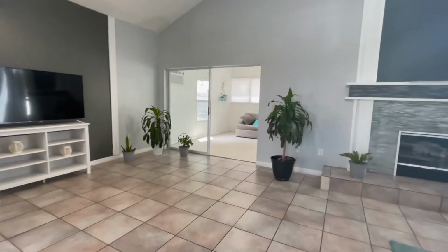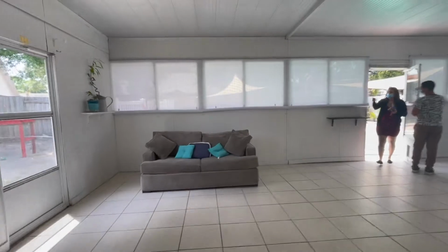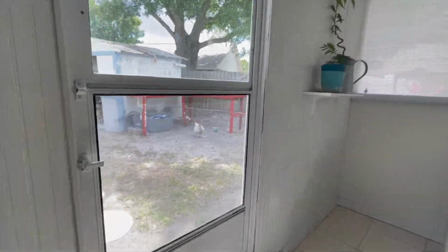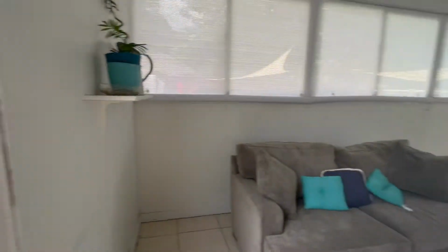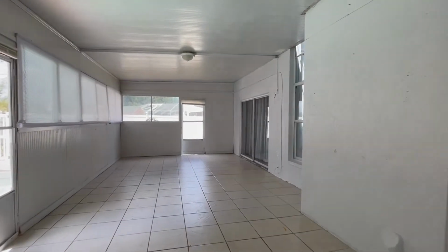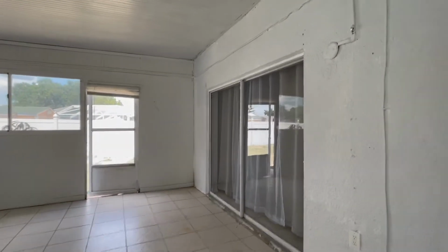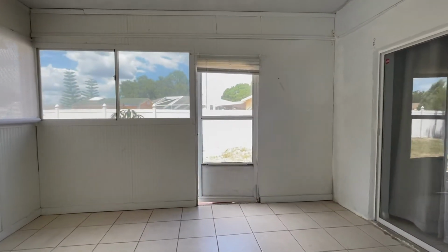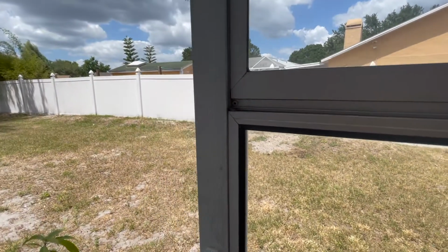Let's go out there first. So here we have the patio. It's all covered. And wow, there's chicken outside. It's a big space, that covered area here. And that's the bedroom that you can walk out the glass door, and that's also the side door that you can go outside to the yard. I'm gonna go out here.